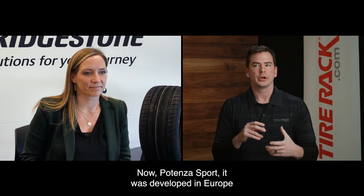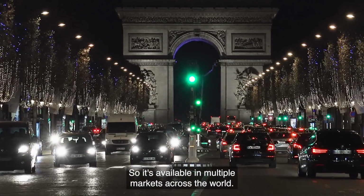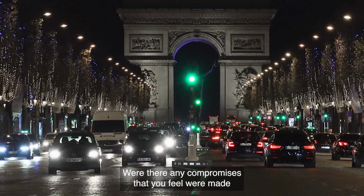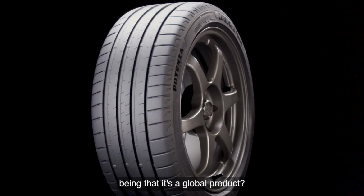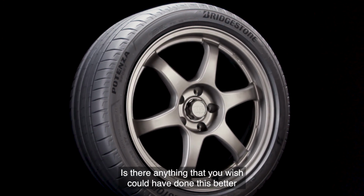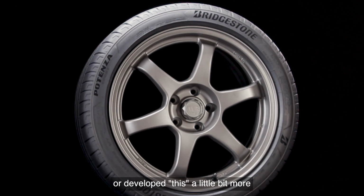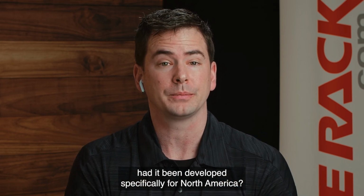Now, Potenza Sport, it was developed in Europe. It's a global product, so it's available in multiple markets across the world. Were there any compromises that you feel were made, being that it's a global product? Is there anything that you wish could have done this better or developed this a little bit more had it been developed specifically for North America?